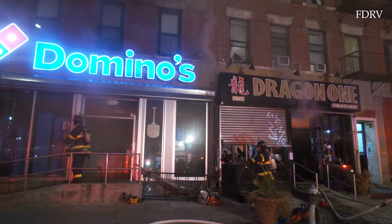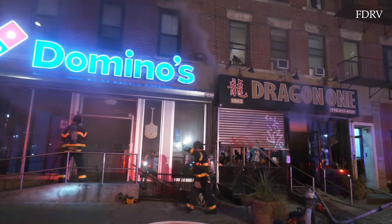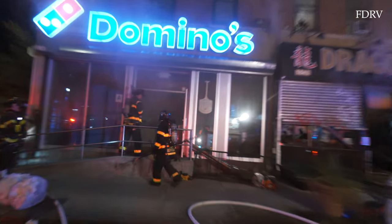Out of 4-3. There's nothing in the walls there, right? Nothing coming up past us at that location. Both of the main body fires in the rear of the restaurant.